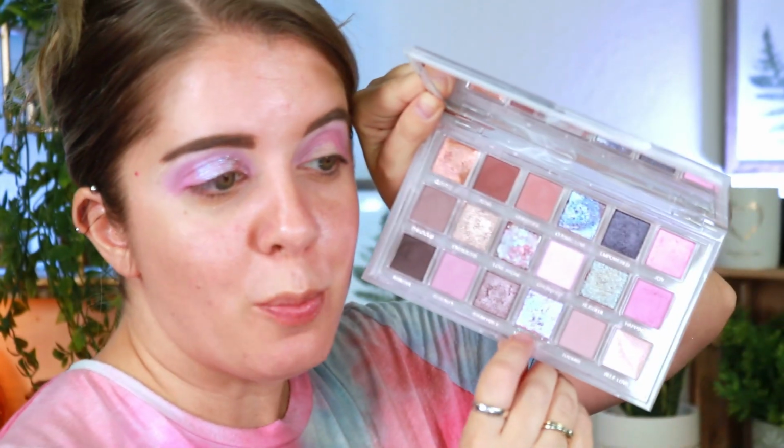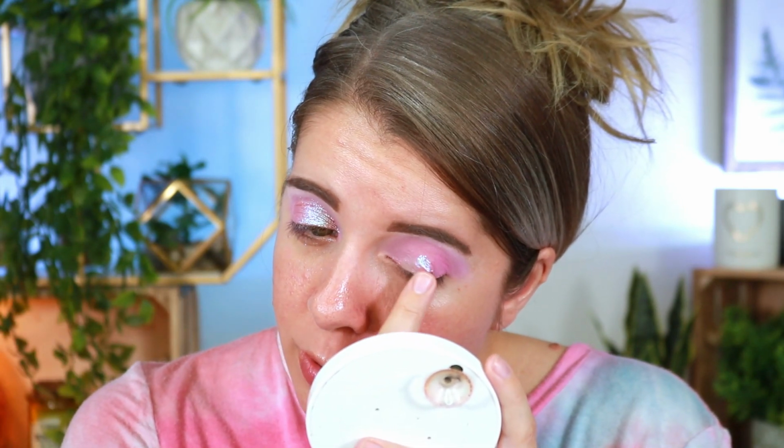So, we're going to go into the glitter glue once more. I'm going to do the exact same steps. And I'm going to take the shade called Moon Magic, which when I reviewed this palette, this was my absolute favorite shade. There's something about it that I just thought was so magical. To me, it's such a beautiful shade. So let's see how this lays down.